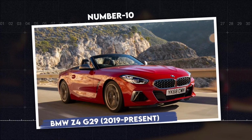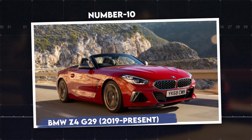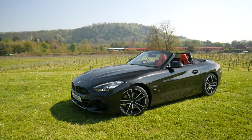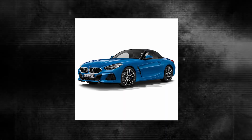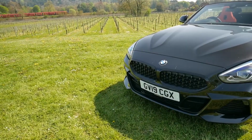Number 10, BMW Z4 G29, 2019 to present. Starting our list with a modern play that most people aren't even thinking about yet. The current generation Z4 is taking a beating in the depreciation department, and that's exactly what we want to see as flippers. Here's the deal.